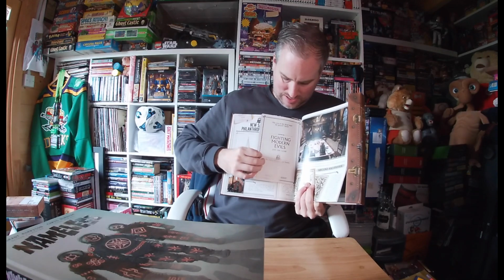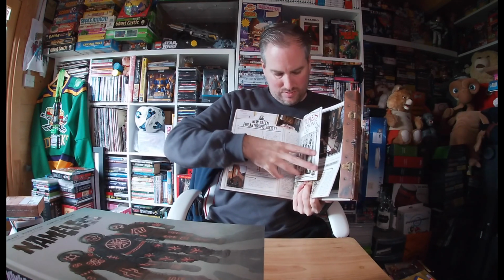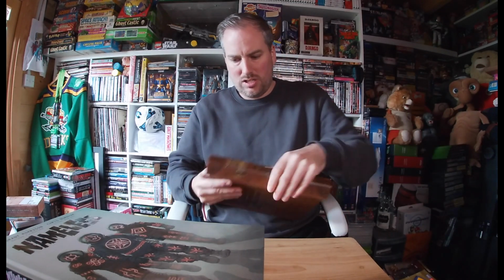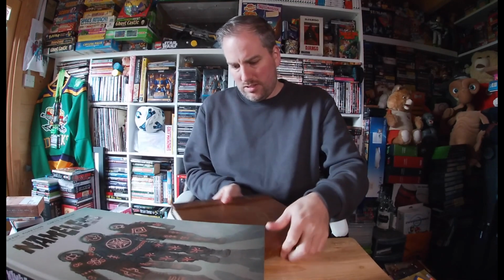There's blueprints, there's newspaper cuttings of Most Wanted. There's loads of little bits and pieces that pop out. Something's going to fall out, no doubt. But look, there's another one there. Fighting Modern Evils. That would have been something that would have been handed out, no doubt, to the church. But yeah, I was happy with that. I was happy with that bundle for £2.